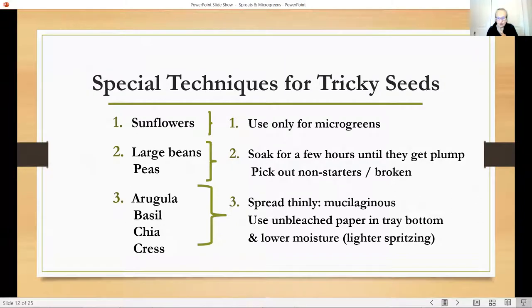So the easiest way to grow these is whether you're going to grow them in a sprout tray or as a microgreen, you put unbleached paper on the bottom, and that paper's wet and then it dries out. And you can control your moisture because you can see how wet that paper is. So you can spritz lighter and lower the moisture area. And then once they sprout, they're fine. They act like other seeds. But if you particularly like those flavors, then that additional technique is very good. I found with arugula that I often didn't need to do that. I just needed to keep them spread thinly and not let them get too moist, just by the lightest, tiniest spritzing.